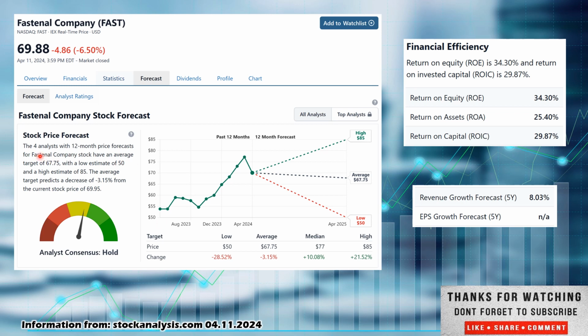And they have 4 stock analysts that have taken a look at this. They call it a consensus hold. They have a low estimate of $50, which would be a 28.52% decrease from where it currently sits, and that would be right up against their 52-week low. Average estimate of $67.75, which would be a 3.15% decrease from where it currently sits, and is right in line with what we saw with Yahoo Finance.